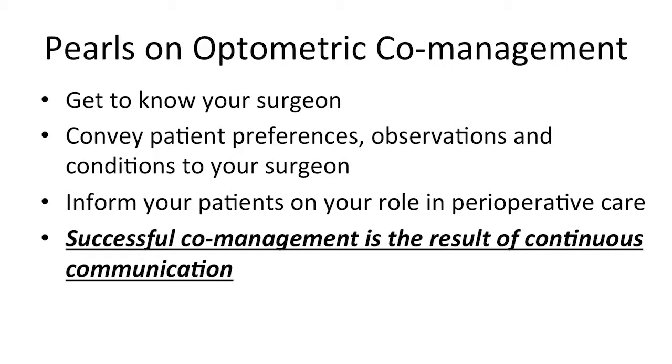Successful co-management really is the result of continuous communication. It starts with you and the patient. That dialogue then carries on with the patient and the surgeon, and then the surgeon back to you, the co-managing optometrist, and then ending with you working with your patient on the back end when you're finishing communication and post-op care of that patient. So these are some of the simple tips that are involved in co-management that can make it better and have higher success rates and better outcomes with your patients.